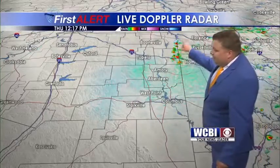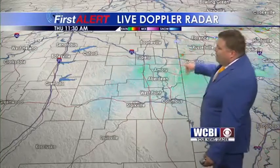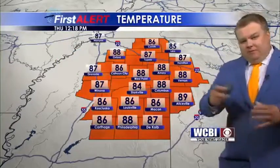In our neck of the woods, not dealing with a hurricane, but we do have a few showers and thunderstorms that have popped up. These are pushing out of northwest Alabama into northeast Mississippi. Most of this rain now in far eastern Itawamba and Tishomingo counties. This is all moving from east to west. It's moving backwards, so if you're watching us in Fulton or Iuka, you might see a downpour here within the next hour or so. Temperatures sitting in the 80s.